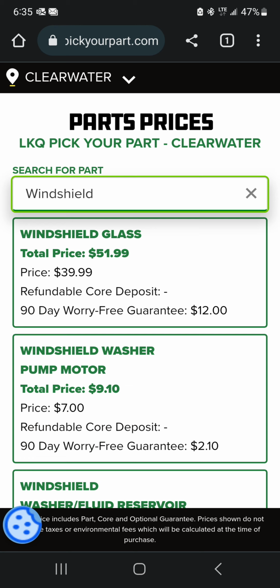So chances are I'm going to go to LKQ, pull out this windshield myself, put it in the back of Leroy's truck, or put it in my truck, depending on if he's going to go. Leroy doesn't really like the pick and pull. It's way too hot for him, and he's got bad legs.